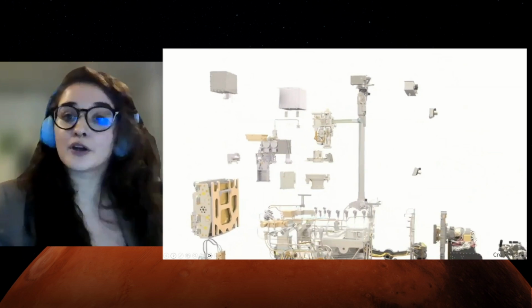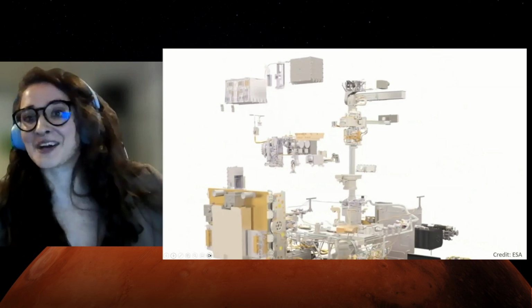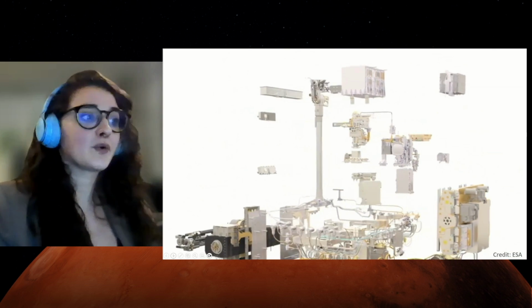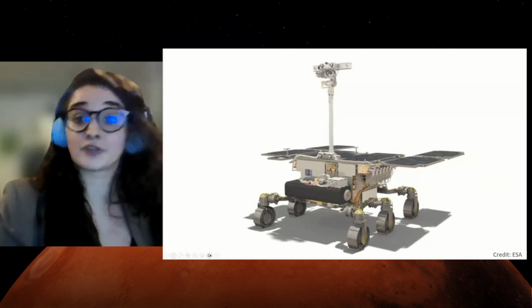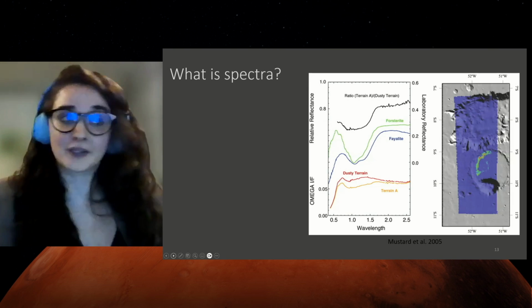So I work on the contact instruments. They're roughly at the top of this image, the head of the rover mast. They're all spectral instrumentation. So the stuff that I work on is aiming to figure out where we are on Mars, what we're looking at, and if it's a good place to look for signs of life. So they're all spectral instruments.